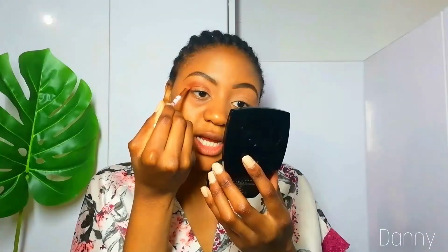So I'm just putting this color across my crease. And then because I have hooded eyes, this is what I usually do, just to see how it's going to look when I open my eyes. It kind of gives me an idea of where my eyes end. Oh yeah, where my eyes are going to be hidden per se.